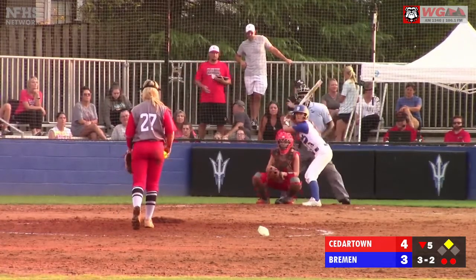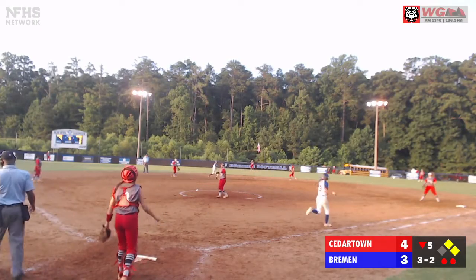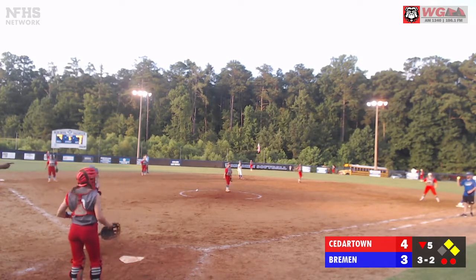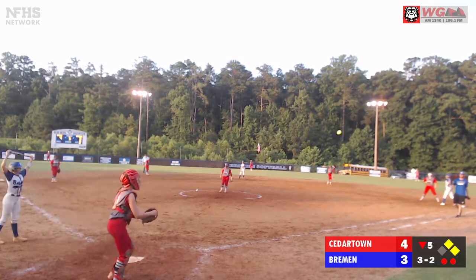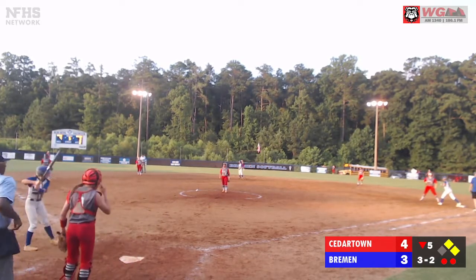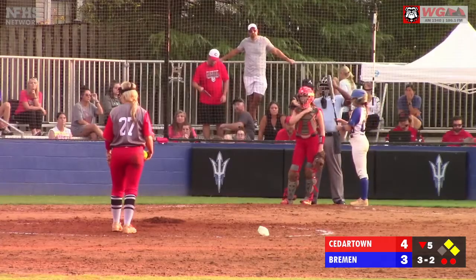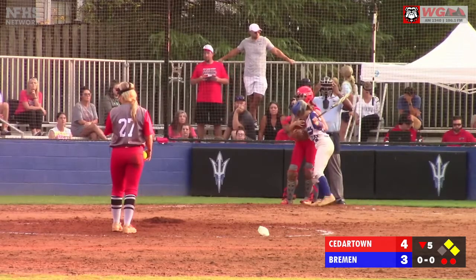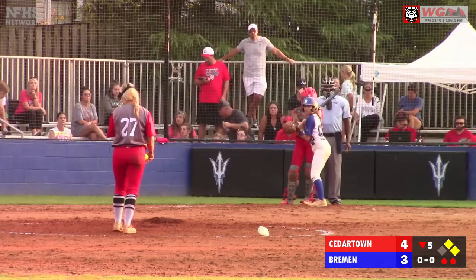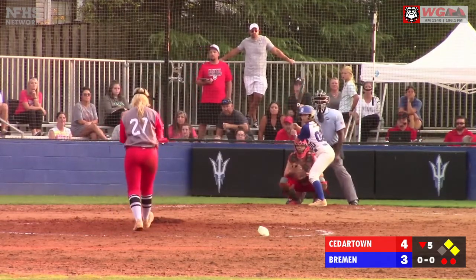Full count. Payoff pitch on the way from Clark. And now that's ball 4. So that'll bring up now Zoe Cook. Clark issuing her second walk. Of course, she came on relief of Emmy Arp, who went 4 1/3. Cook, 2 for 2 so far. Had the solo shot back in the second. And a single in the third. She'll come to the plate with runners at first and second.